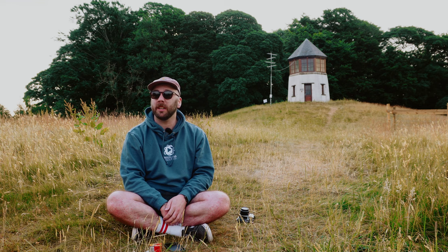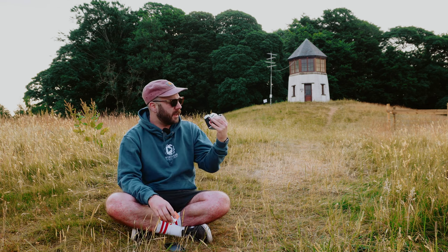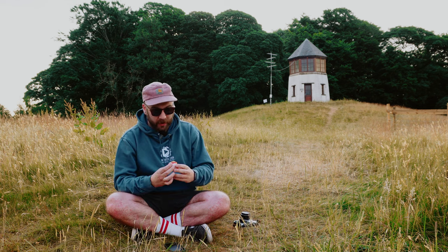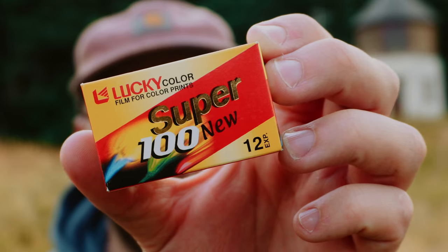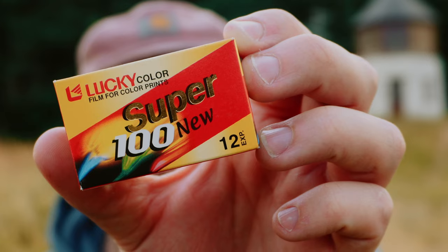I'm here in Sedbergh. It's about 6:45 in the morning and I recently got into camping and I just can't sleep, so I thought I might as well go out, try and catch the sunrise on this beautiful overcast day. I've got my Pentax K1000 with me without the strap because I forgot it. And I'm shooting an expired roll, which is called Lucky Colour Super 100. It expired in 2012, so I'm probably gonna shoot it one stop less, maybe even two stops. I'll let you know when I make that decision.